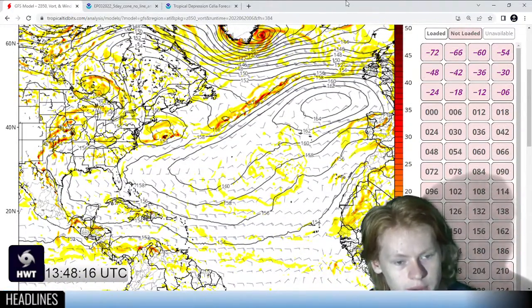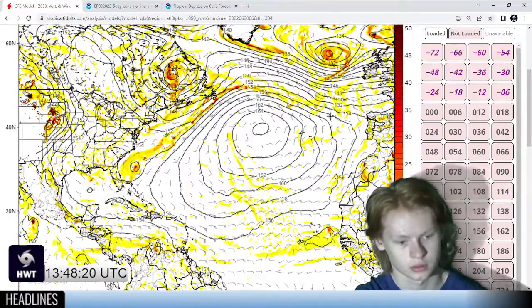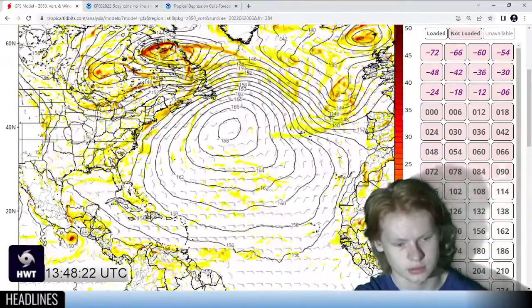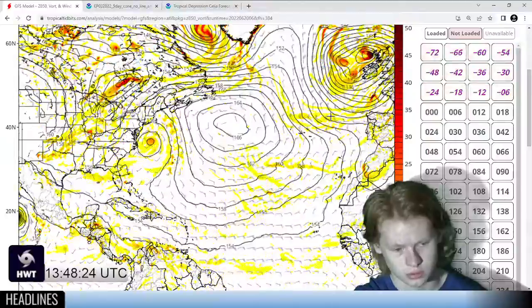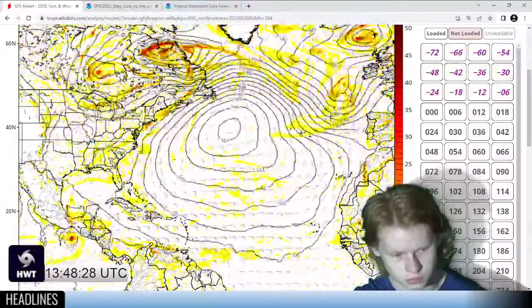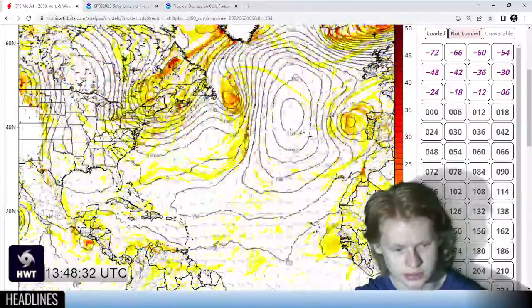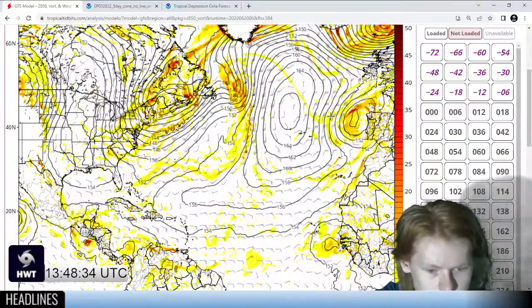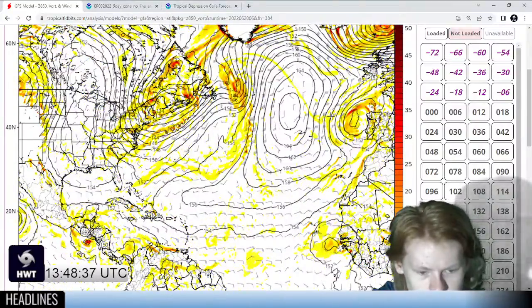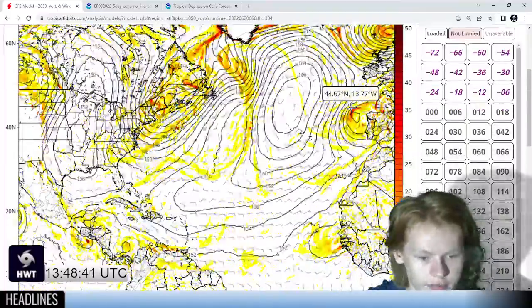So y'all have probably heard on social media... I guess this is the CMC? Yeah, I believe it is the CMC. Oh, look at that. Little robust tropical wave coming off Africa. Well, it already came off Africa. Never mind.